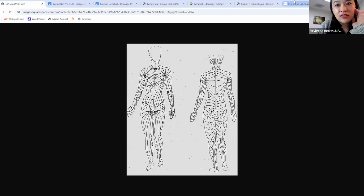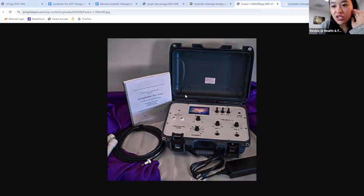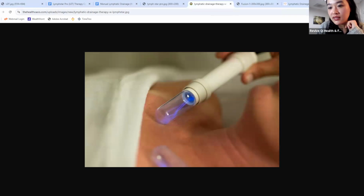The LET is a machine, so it looks kind of like this. Actually, let me show you again. I'm going to share my screen. And this is what the machine basically looks like. It's got these wands that you put onto the body over specific areas where lymph nodes are. This is the example of the terminus, underneath the clavicles here. And this uses technology to speak to the lymphatic system.